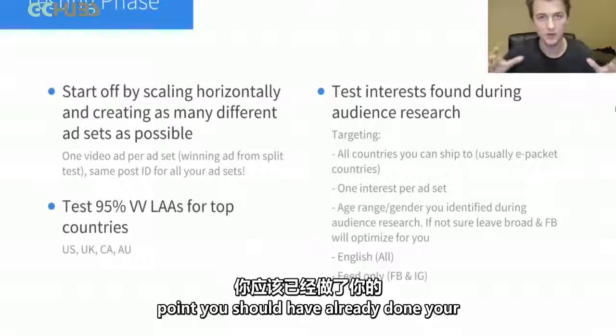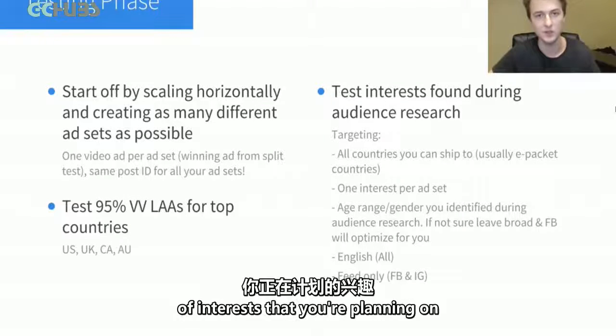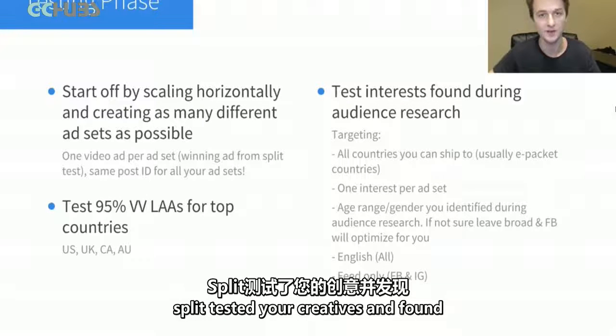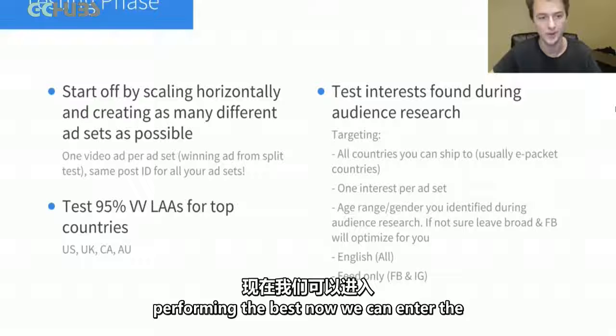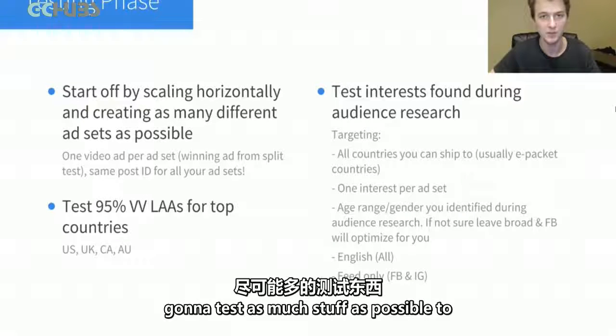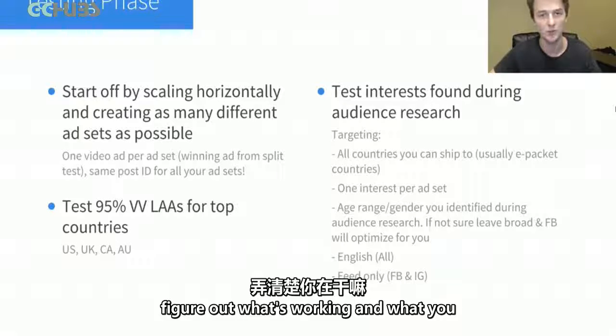So at this point, you should have already done your audience research. You should have a list of interests that you're planning on targeting. You should also have already split tested your creatives and found which one of your creatives is performing the best. Now we can enter the testing phase, and this is when you're going to test as much stuff as possible to figure out what's working and what you should scale.